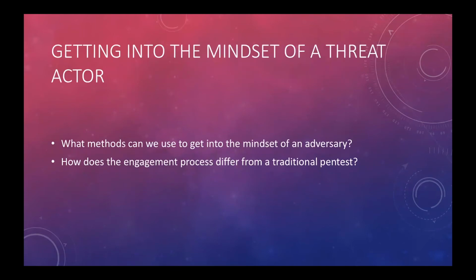So getting into the mindset of a threat actor, what methods can you use to get into the mindset of an adversary? I kind of mentioned threat intel earlier, but that's a key ingredient to a successful red team engagement. And even from a pen test standpoint, if you're going on a pen test, you're gonna do your recon, your scanning, and you're gonna find your way in. Okay, cool. Doesn't mean you're thinking maliciously about it, right?